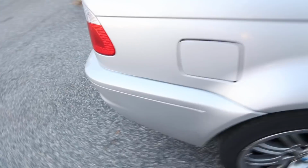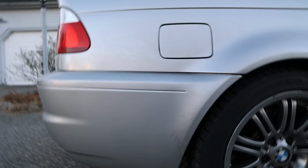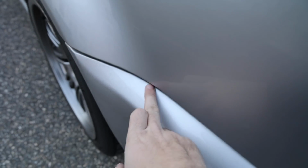And then the rear bumper was 150% resprayed. That's a totally different color there. But that's okay. This side fits really well. I guess this is a common thing, but this side sags in a little bit there. You can see the fitment is not perfect on the bumper.